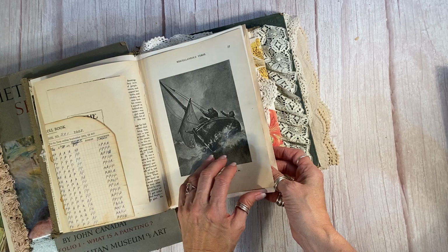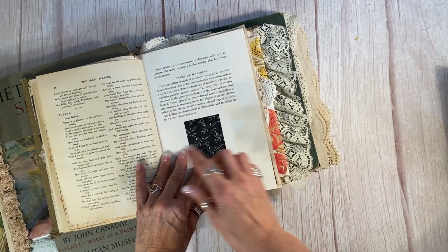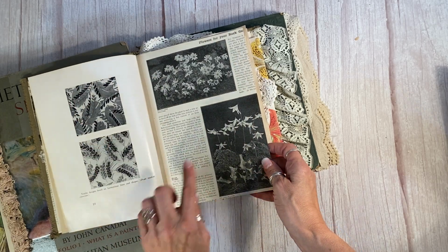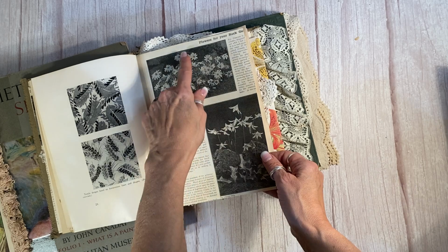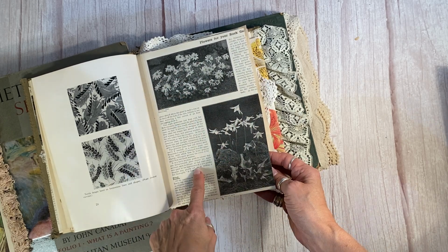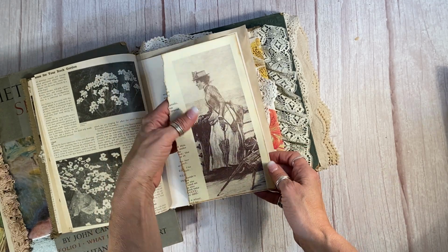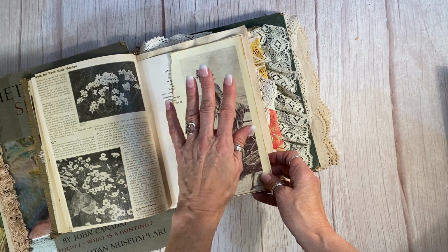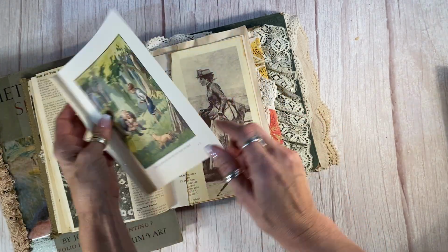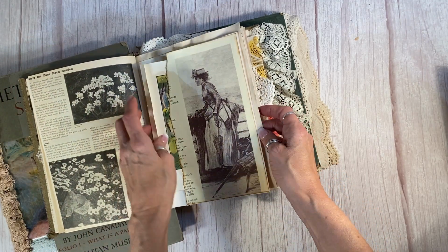Another wonderful plate from the miscellaneous Ideal Speaker for Children book. That is quite old. Another art page, 1951. This one is actually from 1930. And then I put another pocket here that she can tuck her own things into, but I'm also going to tuck this plate here into it. Also early 1900s. Just a lovely, lovely little mythical plate there.